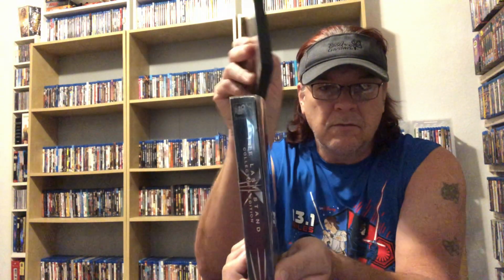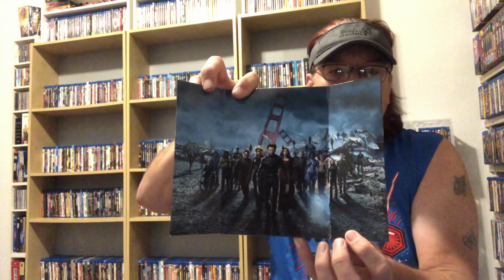And this is a collector's edition of X-Men's The Last Stand. This is a fairly thick case. You can see a standard DVD is about the size of 2. It's got a nice slip, and this is embossed with Wolverine's claw and the name. It's embossed on that plastic. Opens up a little.